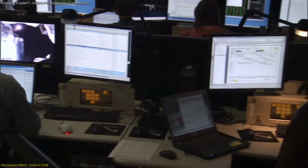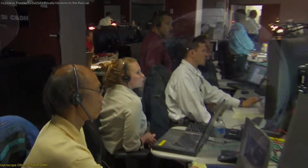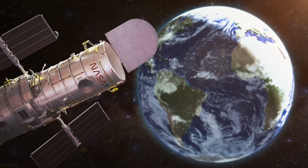This adaptation reflects a broader narrative of resilience and innovation, but also highlights the inevitable decline of mechanical systems in space.